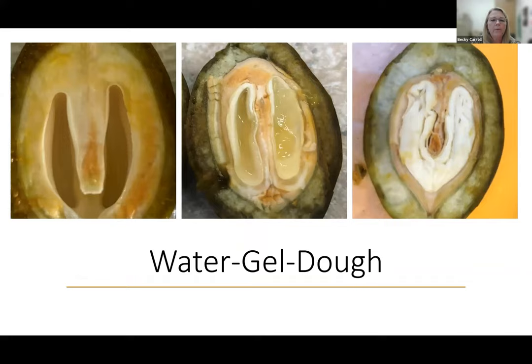So here we see that we're at the water stage, and from the water stage, they move to the gel stage. When you cut them open, you can see it looks like jelly inside. And this stage usually doesn't last very long, but at this stage, there's some things happening. It's a little bit different. And so we'll need to know when we hit that stage to make some of our management decisions. And then when it gets to this stage, that's considered the dough stage. So the kernel is actually filling and developing inside.